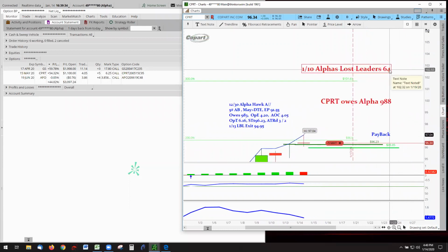Remember, Goldman Sachs is already bases loaded. 63 lost leaders. It's gonna happen today or tomorrow. It doesn't matter. When Goldman Sachs reverses, I'm gonna be there to clean up.